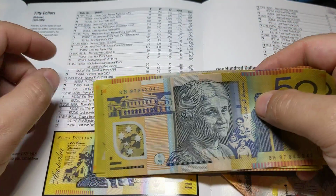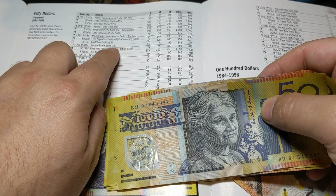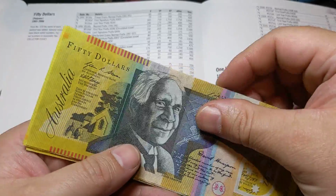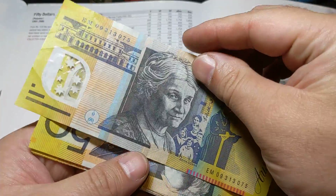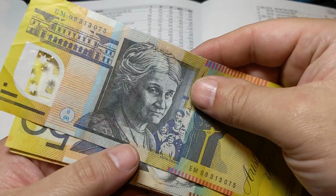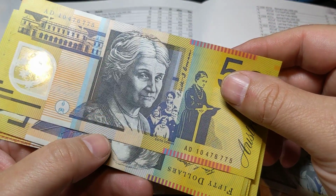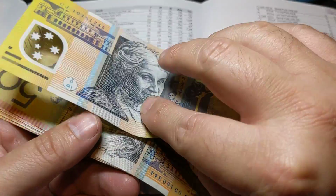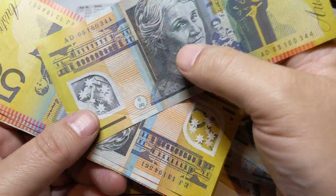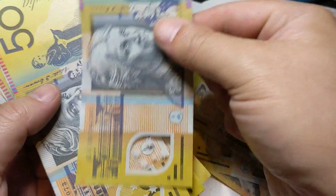There's a BH97. So the 97 series finished at JC. So this is nothing special, but still a reasonably early note. These polymers only came out in 95. EM09 is meant to be a PE, would be the last. There's a nice crisp note, but it's an AD10, so nothing special there. JC10, nothing special there. AD05, which there won't be anything special there.